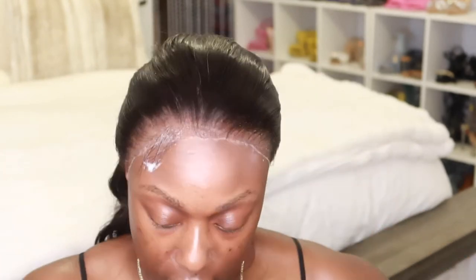And to lay my baby hairs, I'm gonna use this Go Glueless lace in place foam gel, and this is by True Match. So a little bit on my fingers, like so.